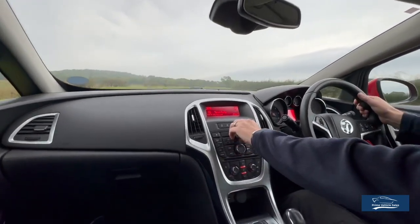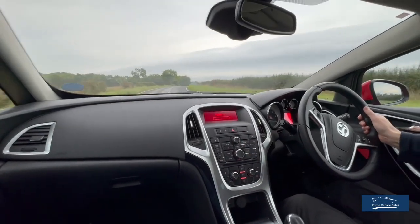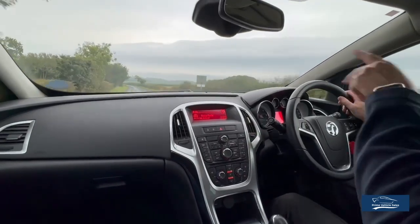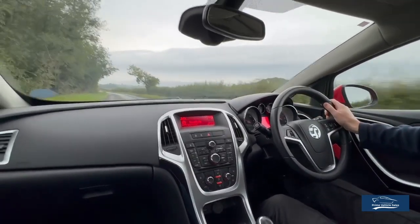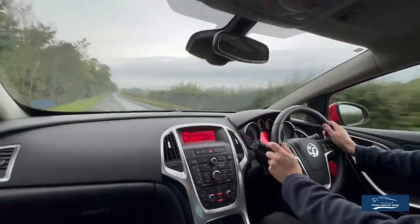So DAB radio as well, all working fine. Parking sensors are a factory fit, so you've got a control for them there, but they are, as I say, front and rear. You get a little display for the front that comes up when you put it into reverse as well. So overall, yeah, great little car, drives really well.